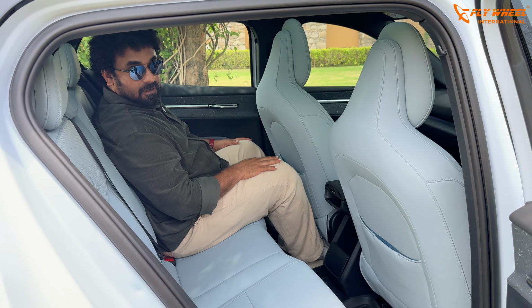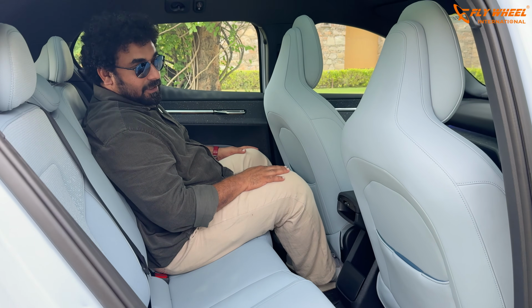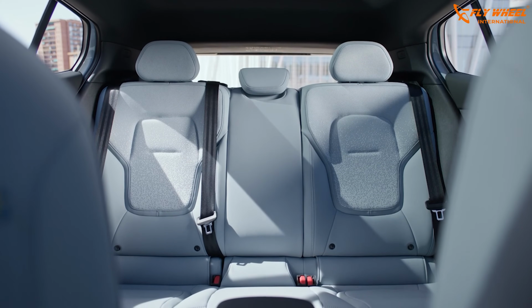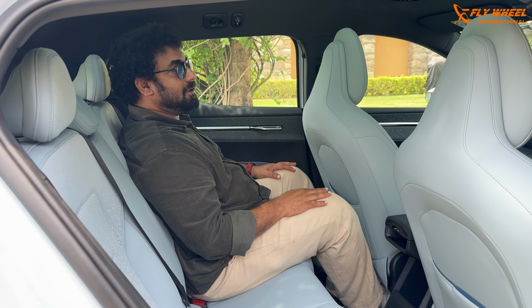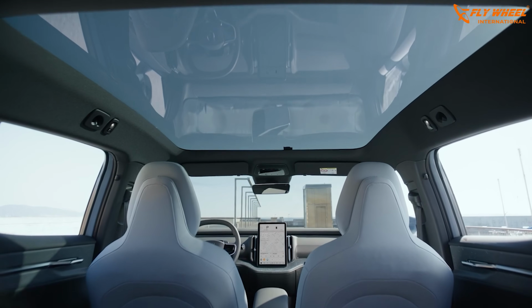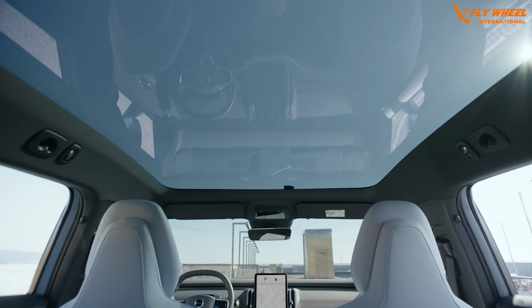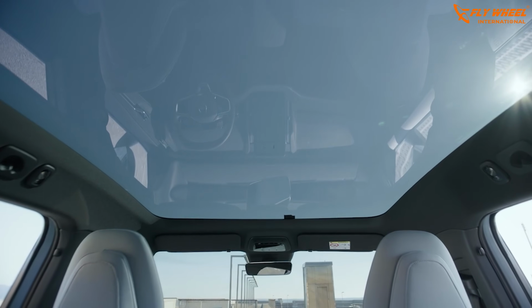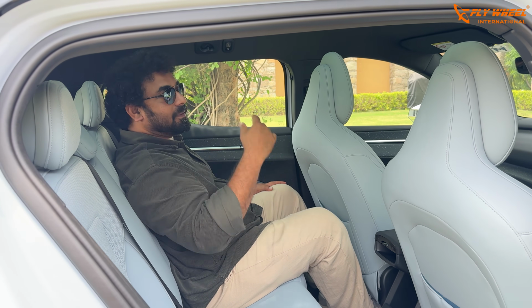And this is good for 2 adults and 1 kid. And if you are a bigger guy, I won't recommend sitting in the rear. And if it's a smaller guy, the sill level is so high that you won't see outside, so it's claustrophobic. And this huge panoramic sunroof available in Volvo is amazing, but it's not recommended for places like India, where you get a direct hit from the sun, and it will not be very comfortable to have an AC over here and heat coming from the top.